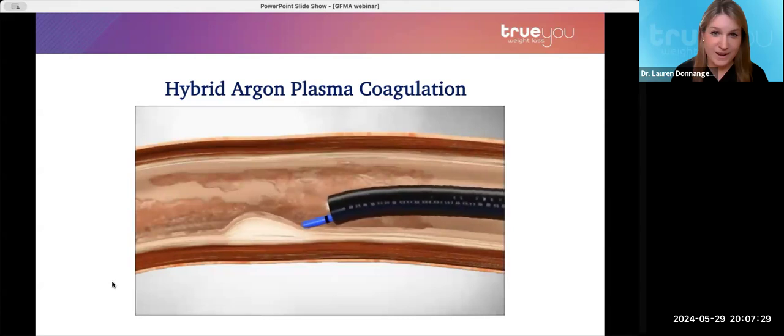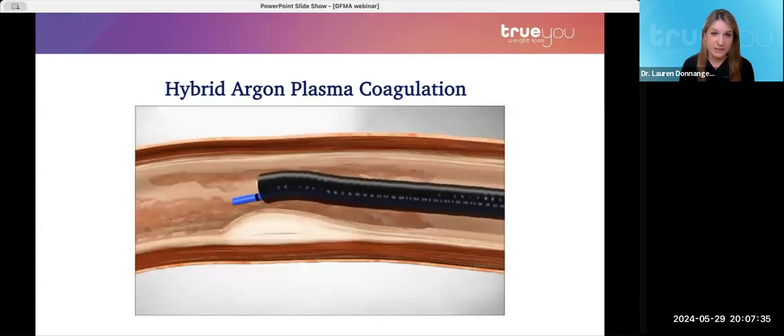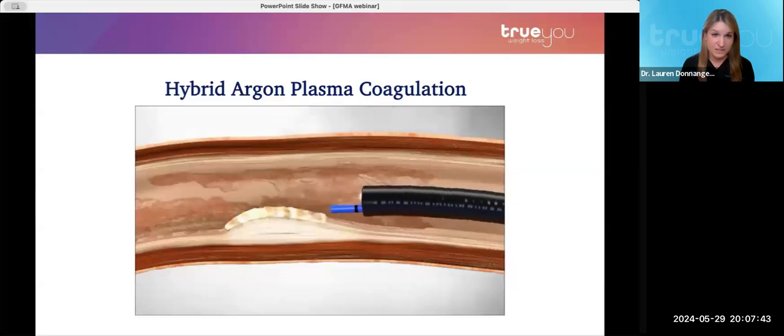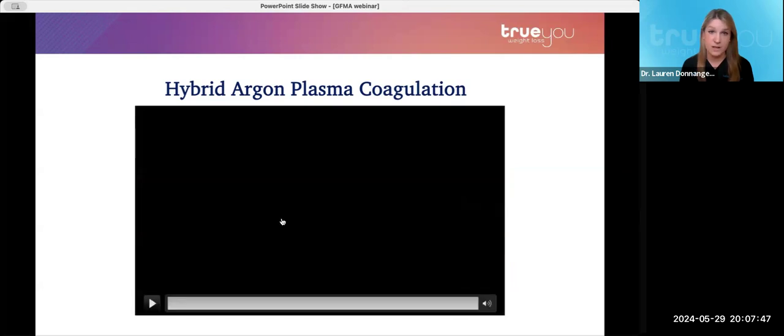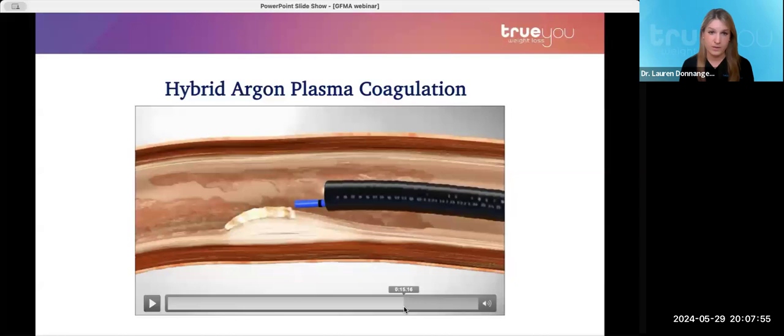All right, so here you can see the black thing is our scope. And the little blue tip is our probe. And basically what we're doing here is lifting that very innermost lining of the stomach up with a saline or fluid cushion to protect the deeper layers of the stomach. And then this little flashing you're seeing here is just a gentle burn of that very innermost lining. So Dr. McGowan showed the different layers of the stomach wall in the previous slide, and we're just isolating that very innermost layer with a gentle burn there.